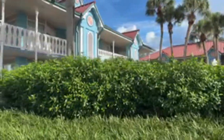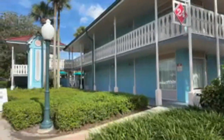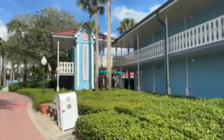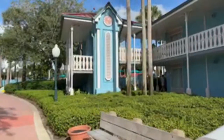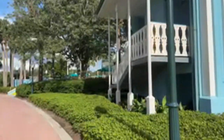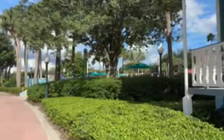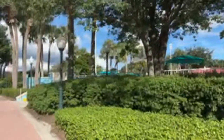So this is Martinique. Now, the one thing about Martinique, they do not have elevators. They have stairs. So for those who are needing elevators or don't do stairs very well, make sure you request a first floor room. For those who cannot lug luggage upstairs, God bless you, Disney will help you. But they do have first floor rooms, and there's a lot of rooms here. Now here's a Martinique pool. We're gonna take a peek at that right now.